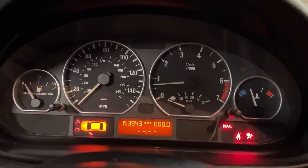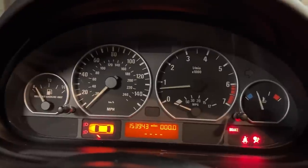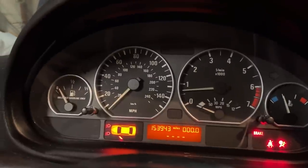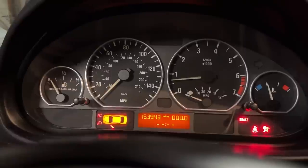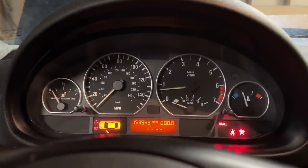It's running great. I just want to check the oil pressure switch before I call this one good, because I don't want this to happen again, and I'm curious where that oil's coming from that's making its way up to the DME. So let's go check that oil pressure switch. But I think for now the gauge cluster is okay.